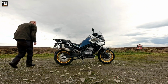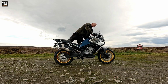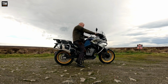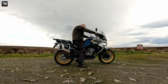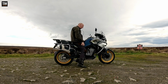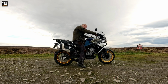Right, so I'm 6'1", 32 going on 33-inch inseam, about 85 kilos. I'm quite a tall chap, and the seat height on this bike is 825 millimeters, and as you can see, I'm nearly flat foot. Not quite, but nearly. 825 millimeters, so very, very manageable indeed. No issues with slow speed manoeuvring, no sense of feeling precarious or unbalanced at any point whatsoever.